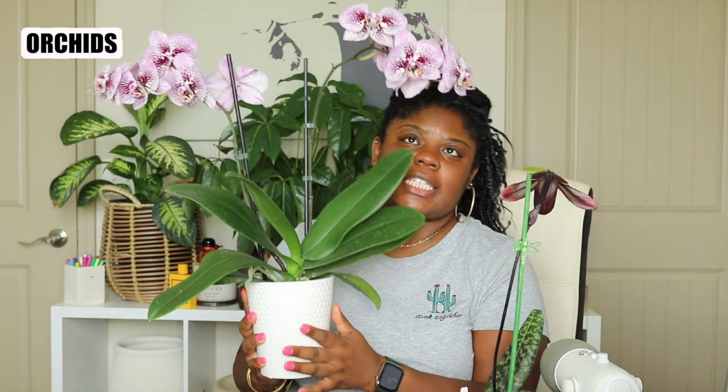Orchids. So orchids are also pet friendly. I'm behind this orchid. Oh, that's a bloom! Okay, so I just started getting into orchids. Has it been a month? Maybe just a month. I've always been definitely terrified to even jump into the orchid pond.